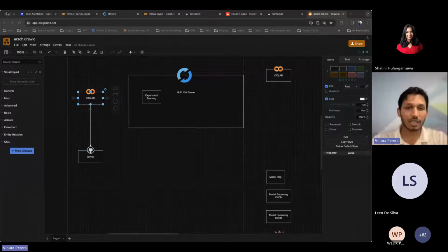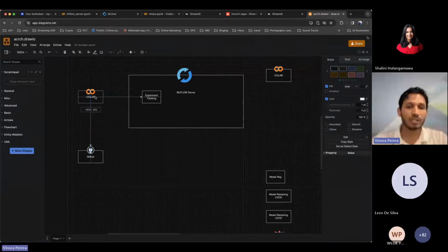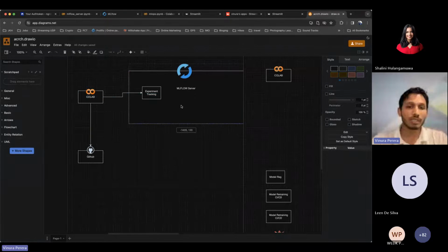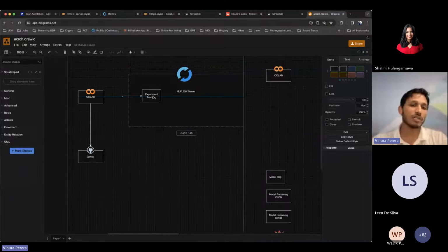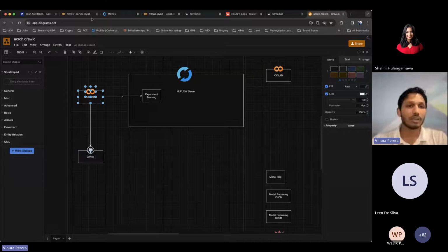Okay. So I have my experiment tracker here, where I'm going to connect my experiment tracker Colab into the experiment tracker using that mlflow.uri method. So now whenever we do something in a Colab, it will get connected to this MLflow server. And whenever we save something in the Colab, it will send to the GitHub.